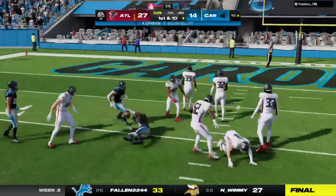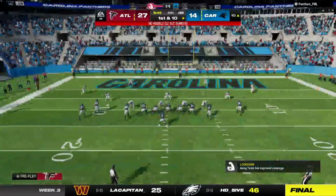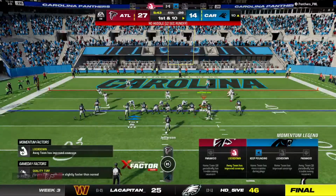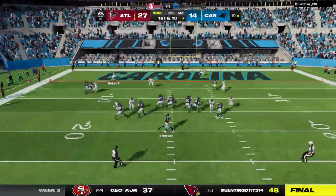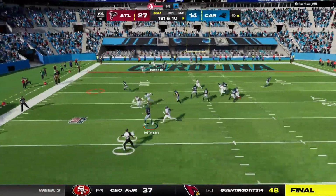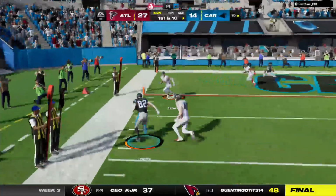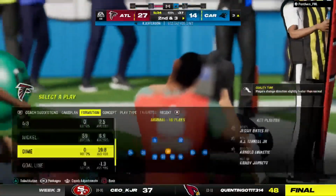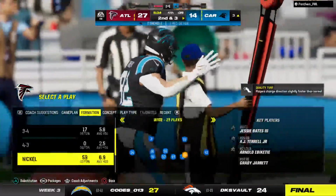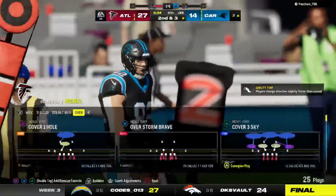Able to find the open man. That's complete. And he's going to be taken down right at the 10-yard line. Now on first down, he'll drop to throw it. That caught by Trimble. And inside the 5 here before he's out of bounds right at the 3. That's good. The completion there for 7 yards.